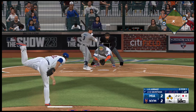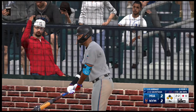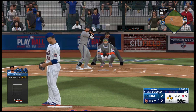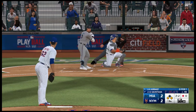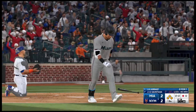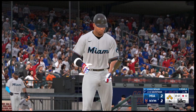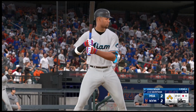Left-hand hitter waits. And now it's filled up. Jorge Soler waits on deck. Checks his swing. Now an appeal to third. And no swing. It's ball four. Pretty good pitch on 3-2, right around the knees, but just no help from the umpire. So bases loaded with one away. Jorge Soler, the next up for the Marlins.